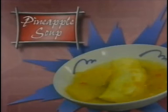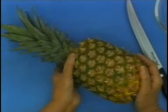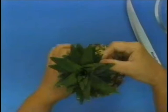Welcome to Nancy's boat trip across the ocean. My boat trip is pineapple soup. I have this beautiful pineapple. First thing, pull one of these. If it is a bit loose, you know that it is ripe. Yes, this is ripe.